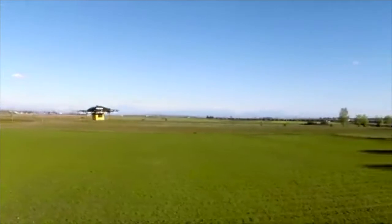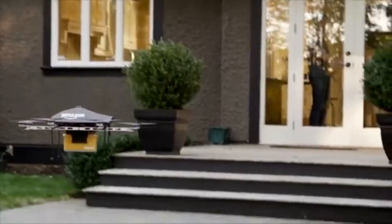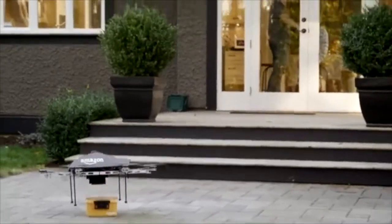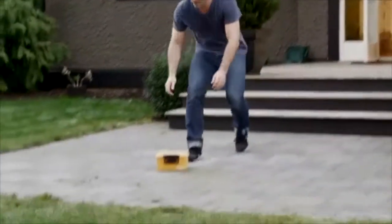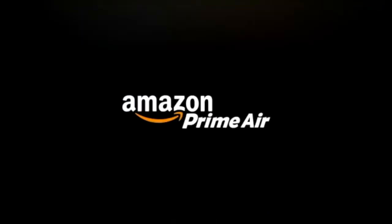Where I see this technology working well is in fields such as medical. Companies like CVS or Walgreens. If you have a child who is having an asthma issue and they need their medicine, to be able to throw the medicine on a drone and rush it out to them so that they can get relief immediately.